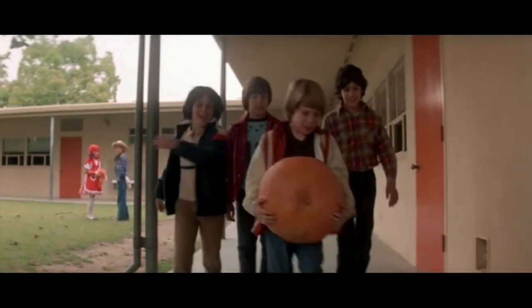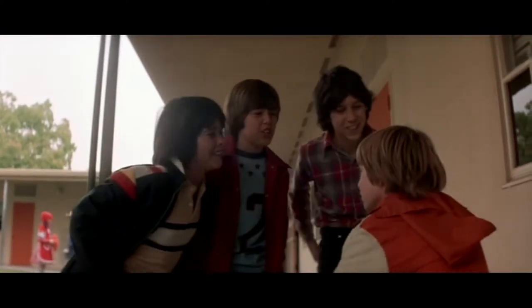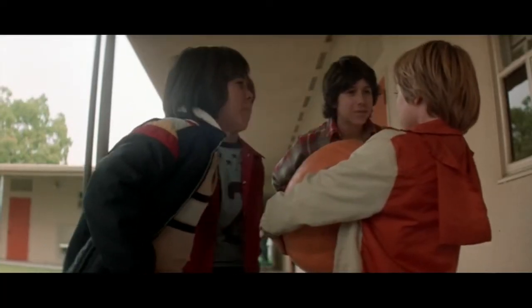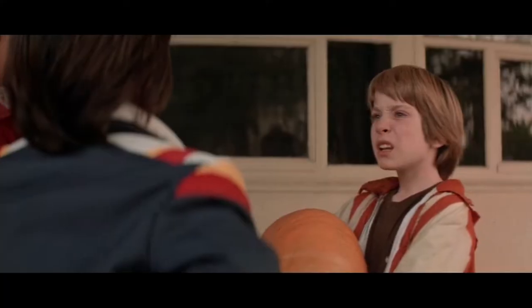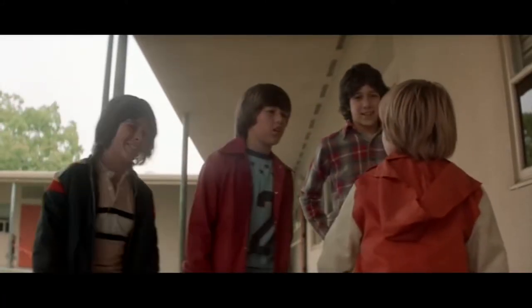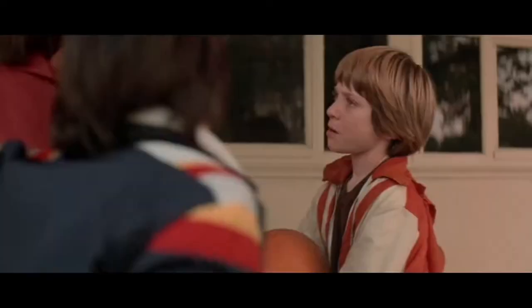Yeah, how's the little witch? Yeah, stupid pumpkin. Leave me alone. He's gonna get you. He's gonna get you. The boogeyman is coming. Leave me alone. He doesn't believe us. Don't you know what happens on Halloween? Yeah, we get candy. Boogeyman, ooh, the boogeyman.